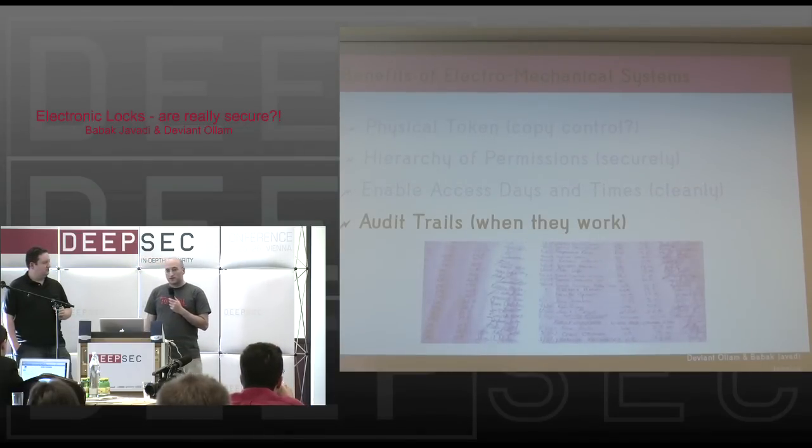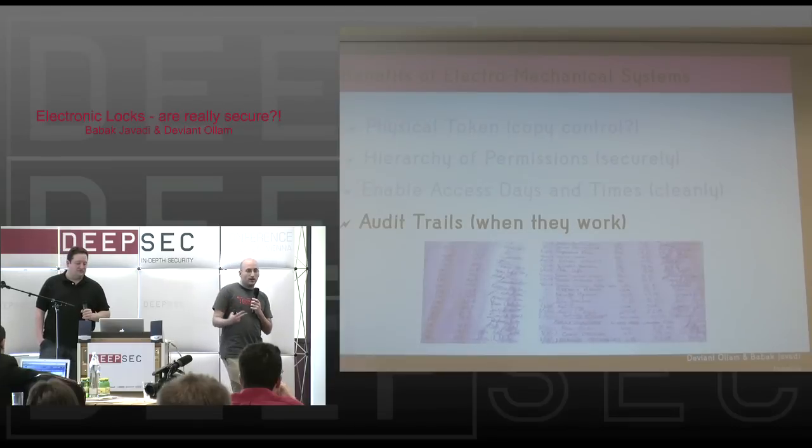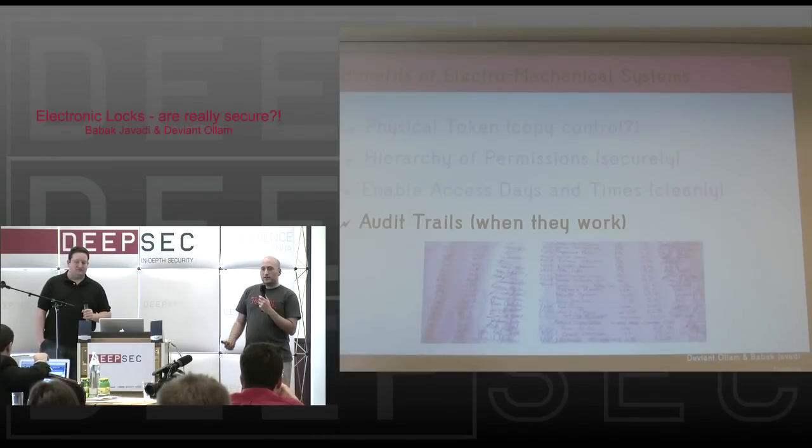You have audit trails. So very important stuff for a lot of facilities. Who entered, when they left. You have all that information.